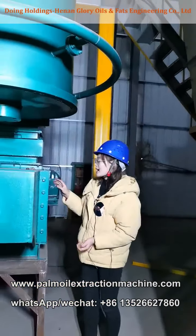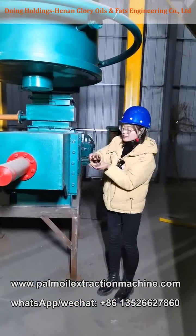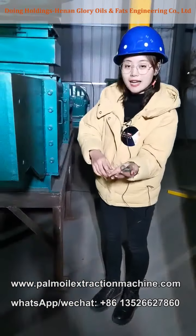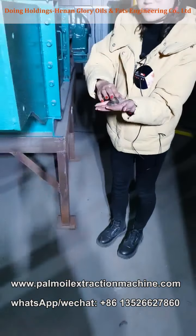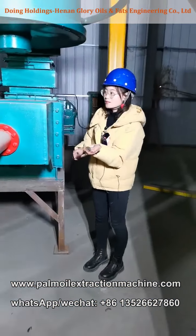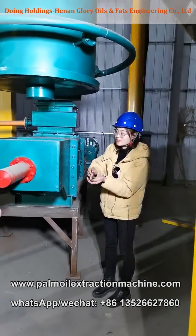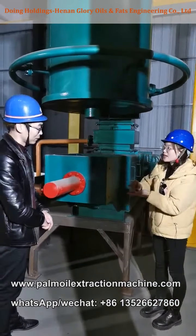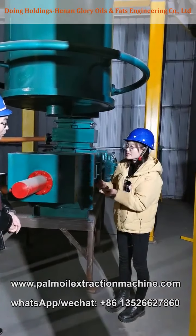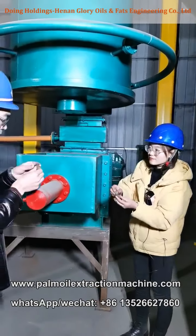Yeah, main products. One product is the palm nut. Look at the palm nut, it's very clean, right? This palm nut comes from your pressing machine. Okay, it's very clean, so it removes the fiber very well.